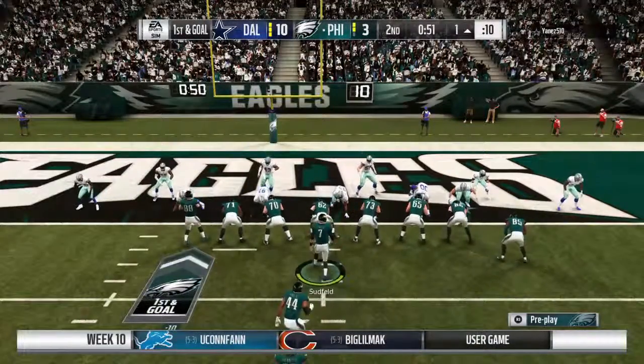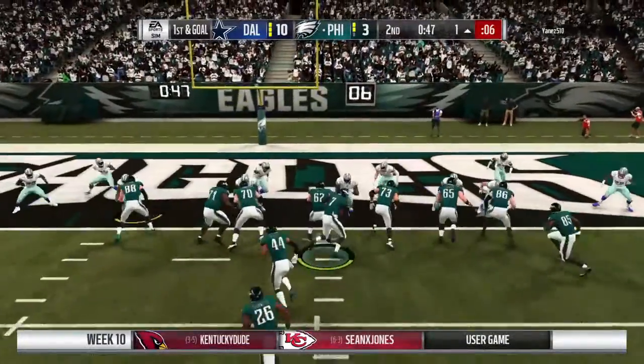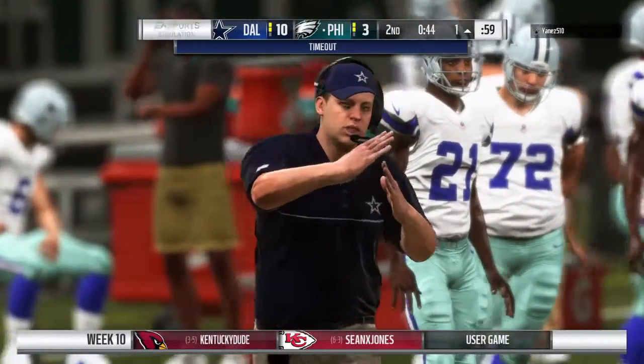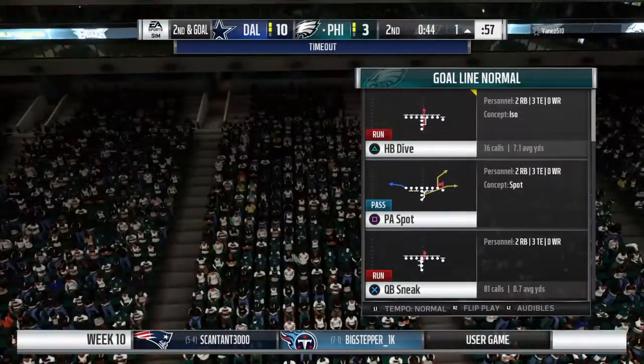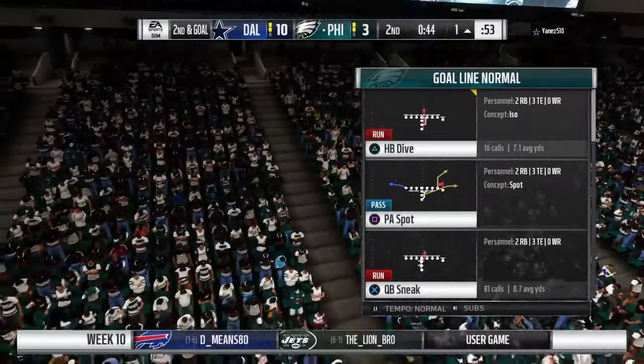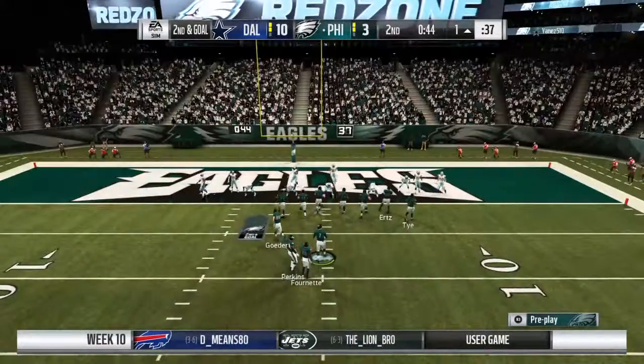A chance now to get even before the break as they come up 1st and goal. It's a quarterback sneak, and nothing doing. He's immediately taken down at the line of scrimmage. And now a timeout called by the Cowboys defense, as they'll stop it with just over 40 seconds to go in the first half.